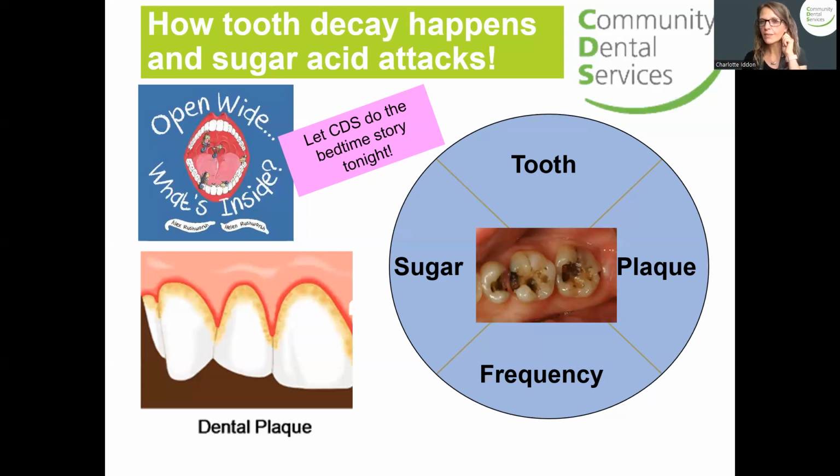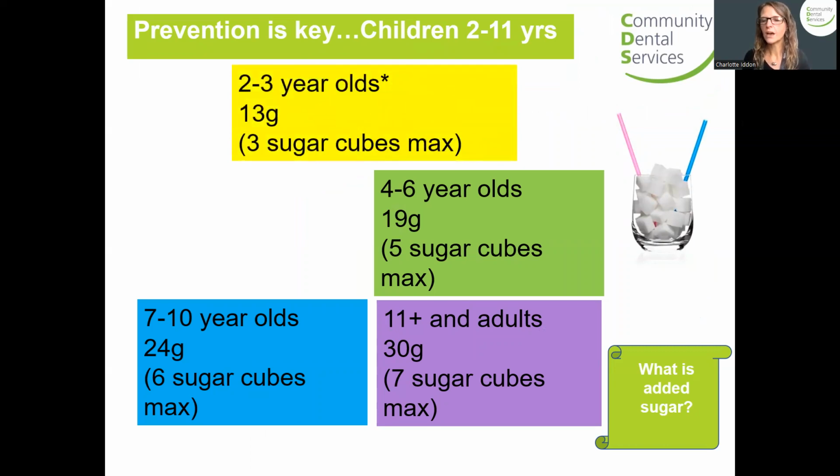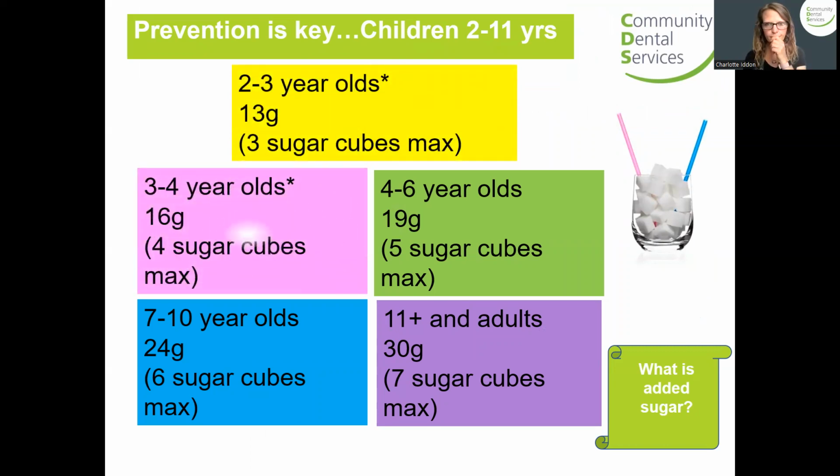It will be acidic for about an hour. Even if they're just having one sip of Coke every half an hour or something, every time they sip that Coke, they'll have a sugar acid attack. So the higher the frequency, the more likely you are to get tooth decay. And remember, children's teeth are softer, they will get impacted by tooth decay quicker than adults. So what we want to do is reduce the frequency. Really think about your snacks. Think about, am I making sure that the snacks in between meals are low sugar or sugar free?